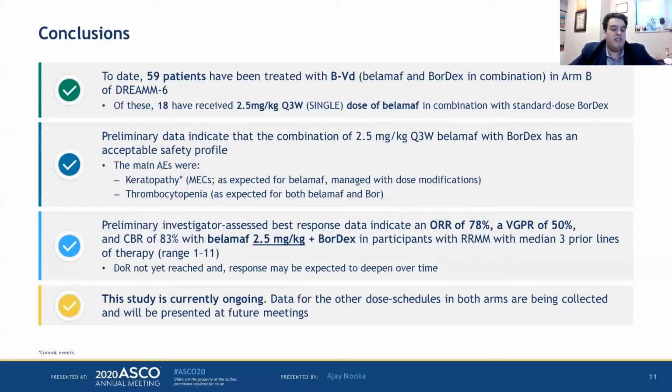So far, about 59 patients have been treated with a combination of Belantamab, Velcade, and dexamethasone. The majority of people seem to be doing well on the 2.5 milligram every 3-week dose of the drug. It seems to be a better profile than when it's given at the end. And so far, the overall response rate, again, almost 80%, with about half of the patients having very large responses, more than 90% reduction in their myeloma.